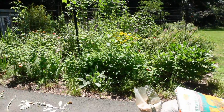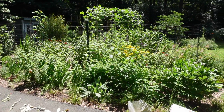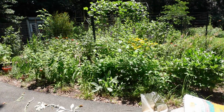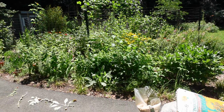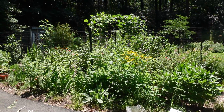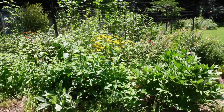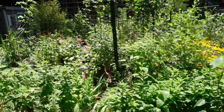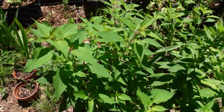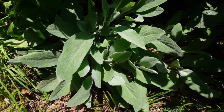This is my hummingbird garden, and I pretty much don't even spray this bed because I am using mainly deer resistant plants. Now, I wouldn't suggest limiting yourself to plants that are only deer resistant because the deer will eat anything. They've eaten my ferns before, which is absolutely ridiculous. But what I have in here are a lot of stinky plants that they don't like, pineapple sage for one. And then I have lamb's ear, and they don't like the texture of lamb's ear.